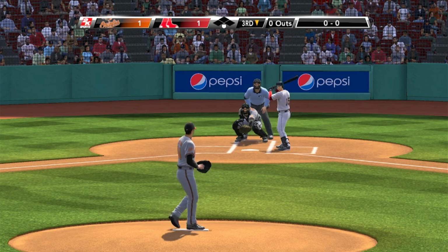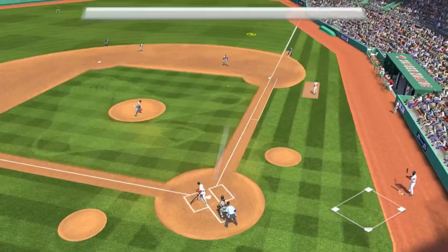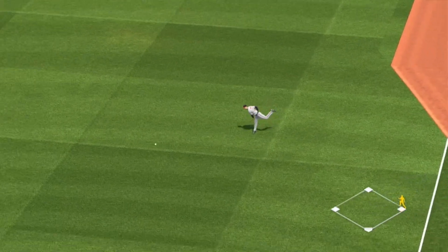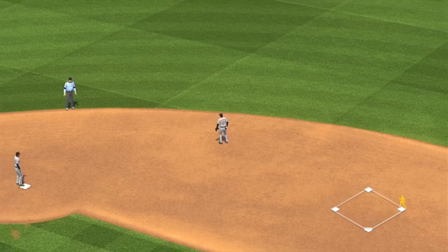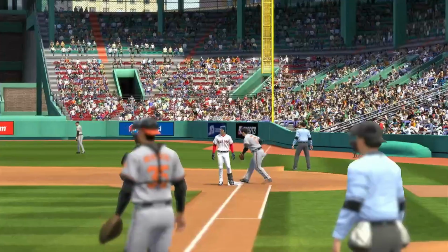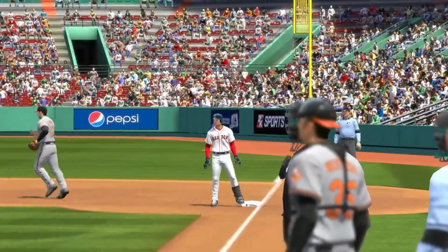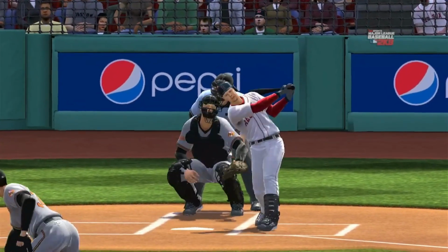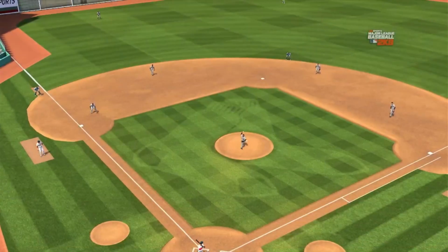Fresh count on Pedroia. Here it comes. Swung on, line softly to right. And that one is in there. His second hit today. You know, with base runners on, you get a man at first base. Now you're looking not just for the single, but it'd be nice to get that extra base hit to try to score him from first.